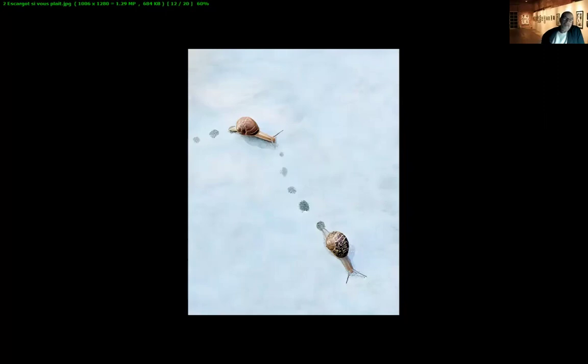Plenty of time to take this picture too. I was kind of amazed that the one on the bottom has such detail on his shell, and the other one just didn't. And I don't know if one's a male and a female or what. No idea. It's a juvenile. Juvenile, okay. And it's smaller.